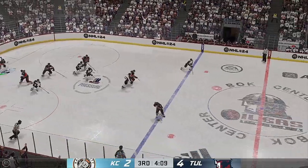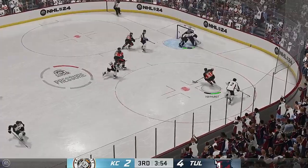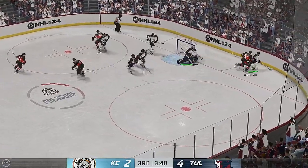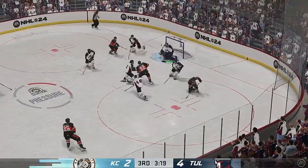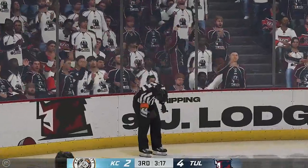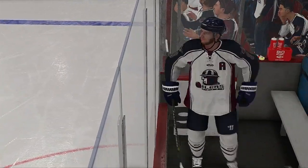Moves the puck along the half wall. Trying to shake the defender. He's in, all alone. Decides to think about it. Fires it. Too much congestion blocks the shot. And it's kicked away. Taken along the wall by Koski. Let's see what the officials are calling. Lodge is going off to the box for 2 minutes.